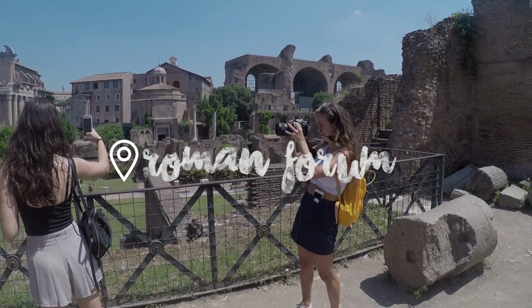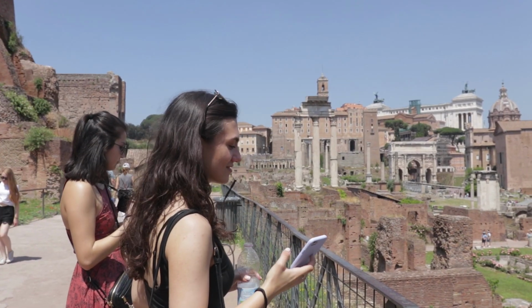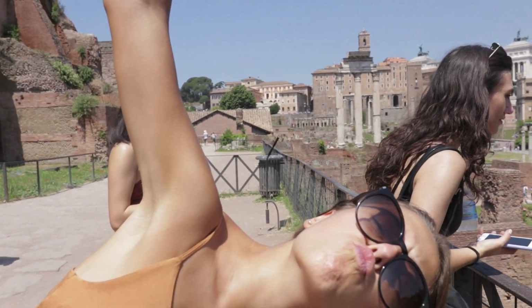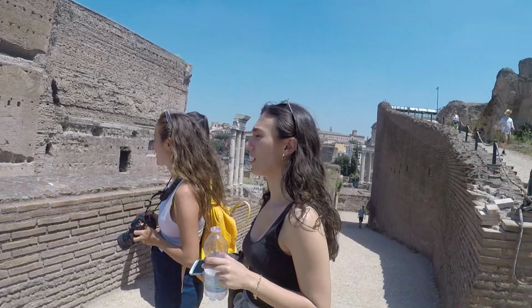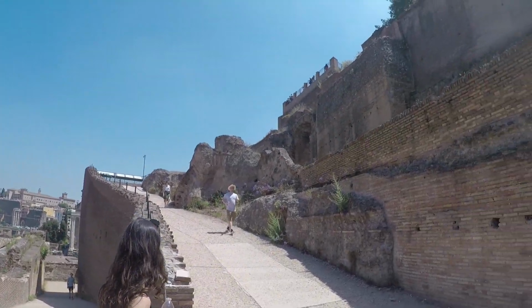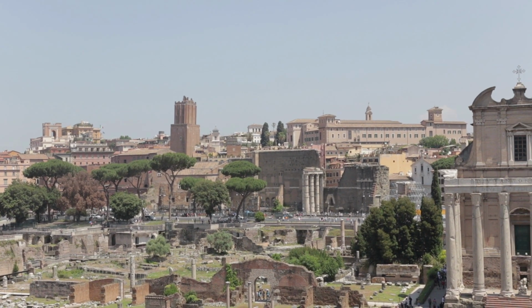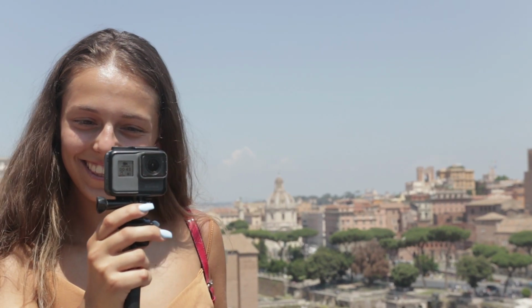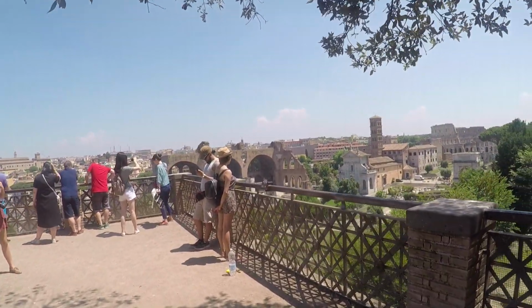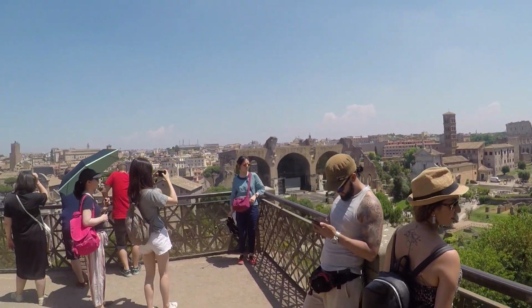And the crew is taking photos. Videos. Climbing up in this heat to the very top to show you guys the view. Here's the view from the top. We've got the Colosseum, Piazza.